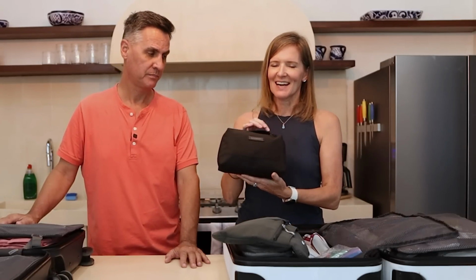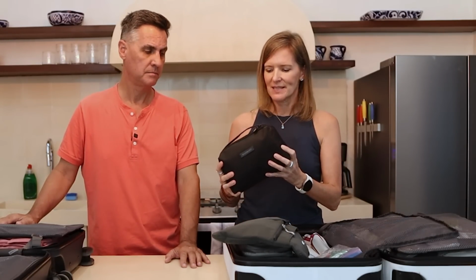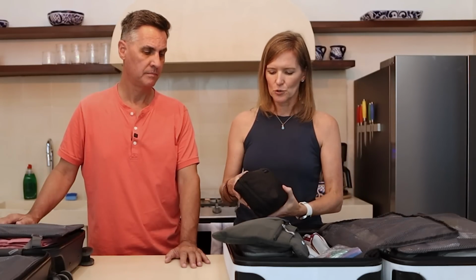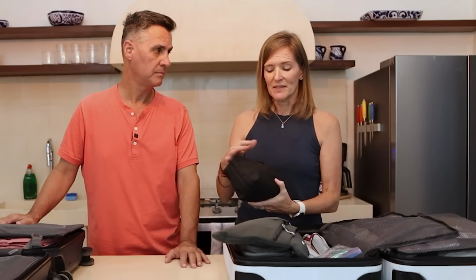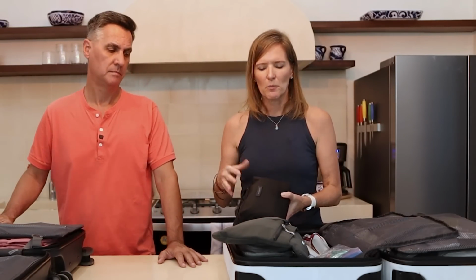Yeah. And then the last thing that I have in here is just my electronics bag. And these bags have been great. I'll show you another one here shortly. But yeah, this is just everything that I would need. It just kind of has all of my plugins and some of my electronic stuff for a camera and everything.